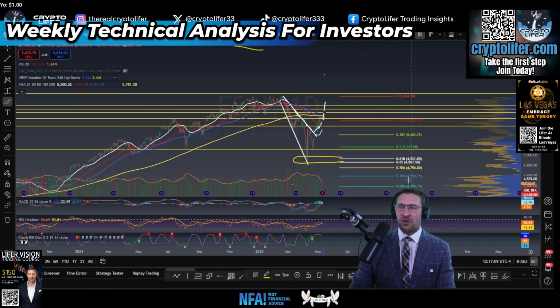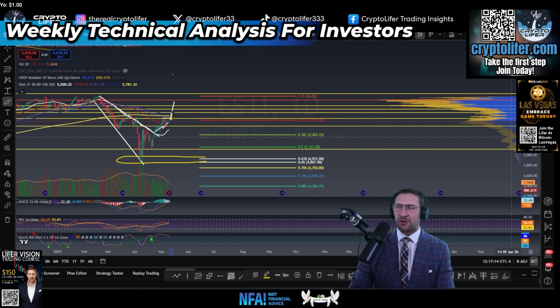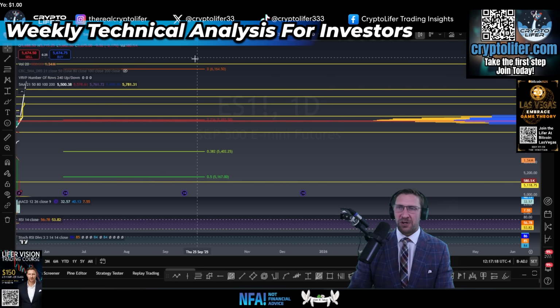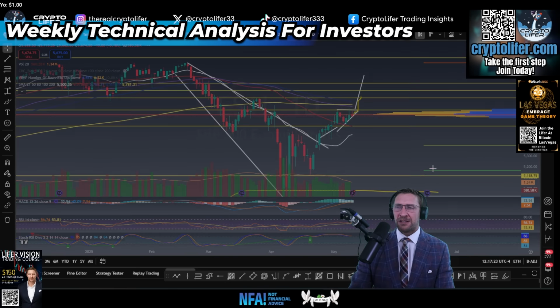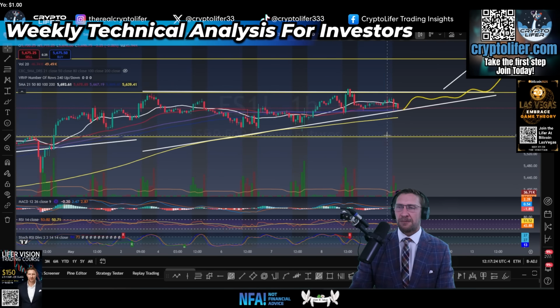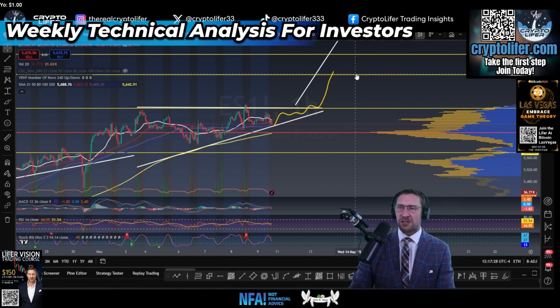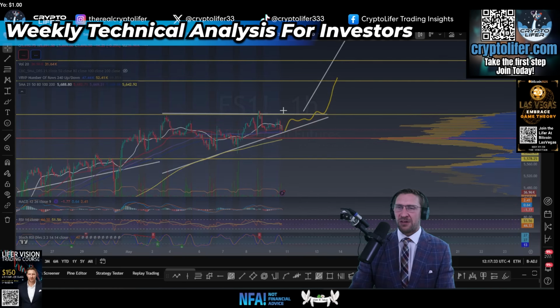And again, I saw this falling broadening wedge, right? We saw this shoulder, head, right shoulder. And I keep saying that they're going to pump the stock prices, M2 money supply is coming in. There's just too much money, and they printed too much money, and it's going to be going into the stock market. So I see a move here, and you can see just like this, I see a pump coming out of that ascending triangle.